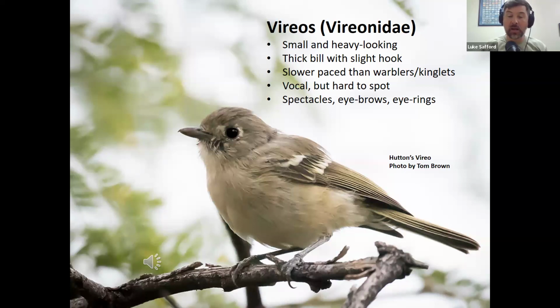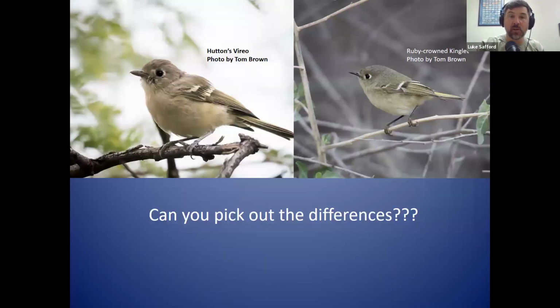So we talked about how ruby crowned kinglets kind of bounce around a lot. And this bird right here, this Hutton's vireo, you can see the two different birds here, Hutton's vireo on the left, ruby crowned kinglet on the right. Superficially, same color. Superficially, same sort of eye ring. Superficially, it looks like they've got some white wing bars. But if you look, the bill shape is totally different. You look at the body heaviness shape, and then if we saw it live, the one on the right would be bouncing around, and the one on the left would just be really deliberate in its movement.